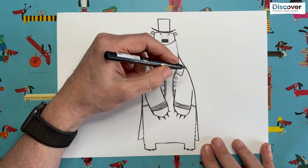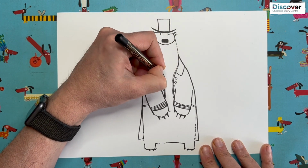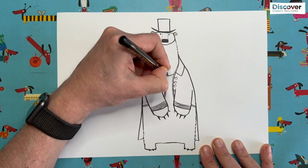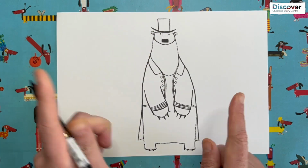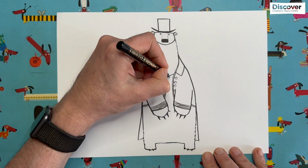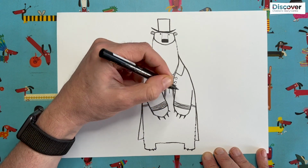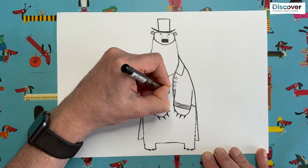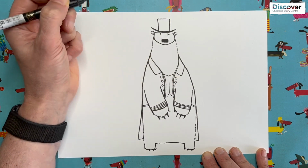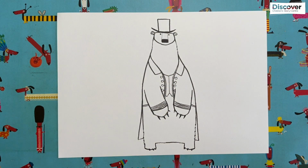Let's give him a little waistcoat underneath this jacket. Now this is quite easy. From about here, so just above the buttons, we're going to draw a little V shape. So the point's right in the middle of the two sides of the jacket, like that. From the bottom of that V, we're going to head vertically down our polar bear's body to about there, just below the bottom of the buttons. Then we're going to add an upside down V shape, like that, and two little lines. And that's going to be our concierge's waistcoat.